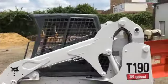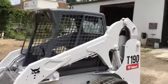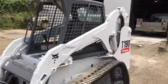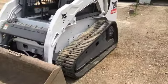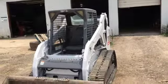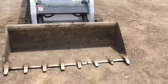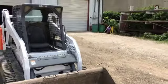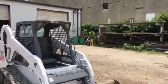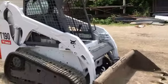As far as manufacturers go, Bobcat's ubiquitous out there in terms of skid steers. I mean, they're synonymous with skid steers. Manufacturer ranked number one in the sale of skid steer products. So a new machine like this would run you about $85,000, $90,000.